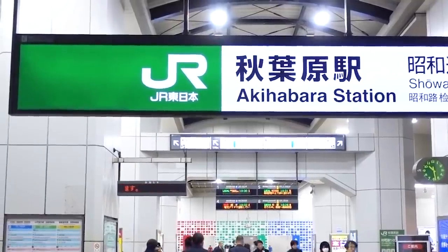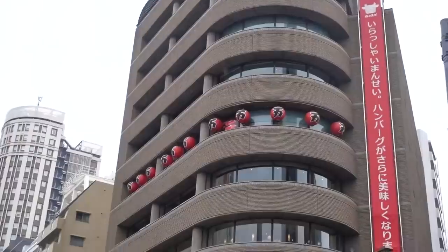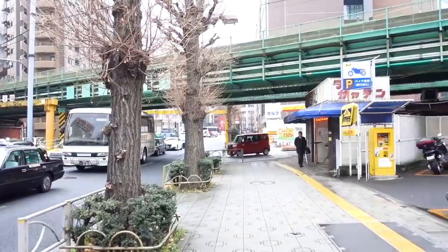Okay, so this is about a couple of blocks away from Akihabara Station. About 3 or 4 minutes. Yeah, 3-4 minutes. And it's right across Mansei Akihabara. Mansei is famous for their beef and meat products, like katsu sandwiches, for example. And it's right across from this vending machine.